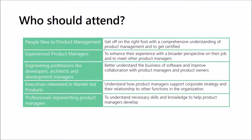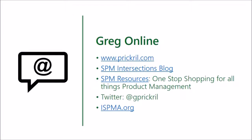Executives of companies that are thinking about implementing product management, or maybe today deliver projects and are interested in developing products, can benefit. They'll get an end-to-end perspective of how you drive a software product business. And then there are all kinds of professionals that work with product managers. I've mentioned several of them: sales, marketing, even HR, who simply want to understand the software business, or maybe are interested in collaborating with product managers more effectively.